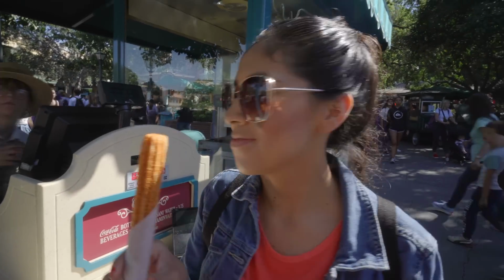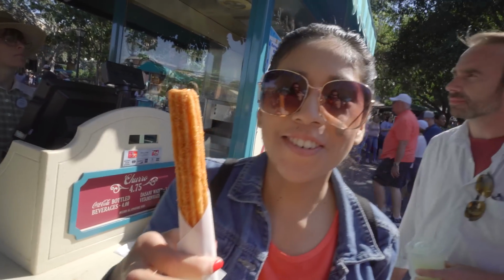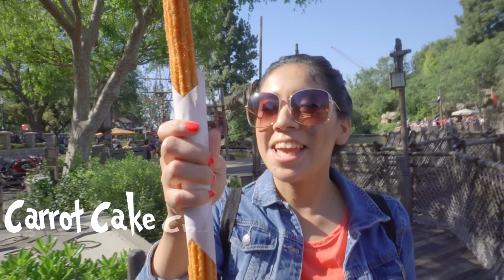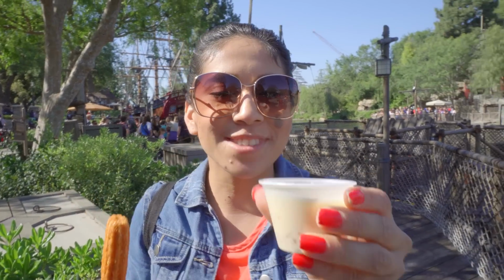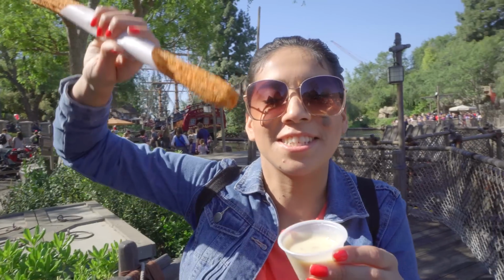Oh, you forgot your frosting. Oh. There you go. Thank you. So here's a carrot cake churro, and it comes with a raisin cream cheese carrot cake filling. Look at that. The pieces of carrots and the raisins. Anyways, let's give this a dunk.